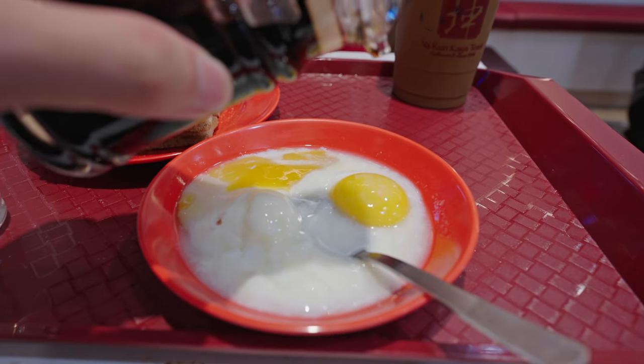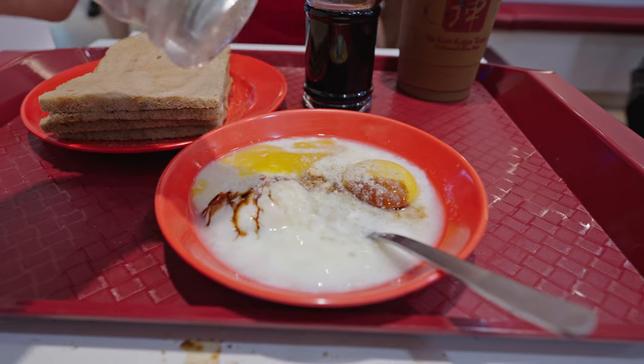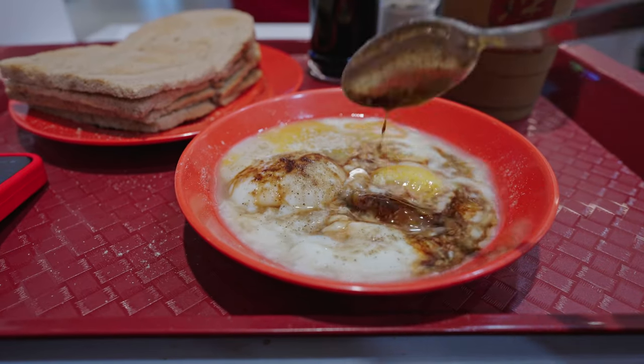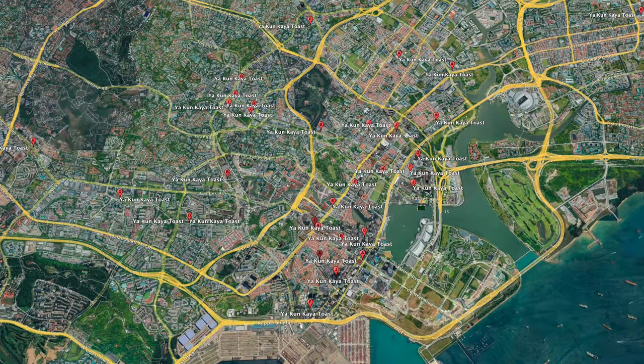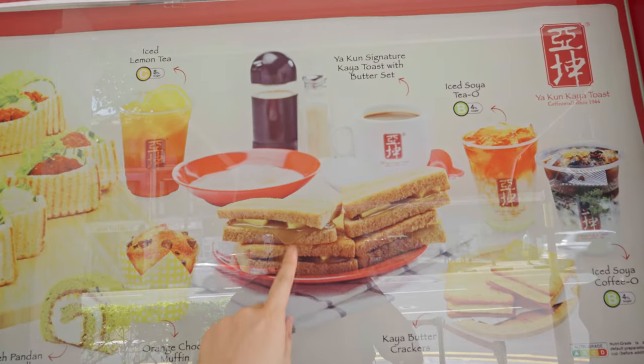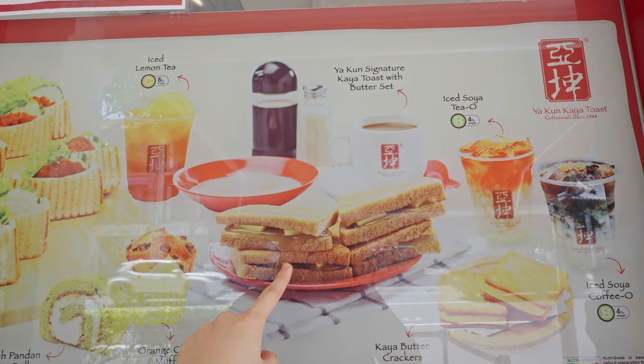To enjoy the soft-boiled eggs, usually I'll add a dash of soy sauce, generously sprinkle white pepper, and slurp away. I don't have to warn you that you should eat all the toast on site, because the moment you pack them, they get soggy real quick. They have many chains all across the island, so you can just visit any one. You have to try the Kaya Toast with Butter set.